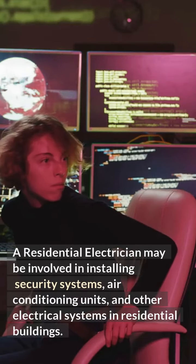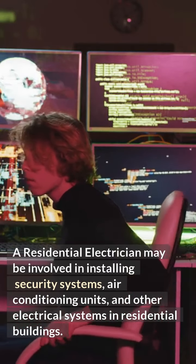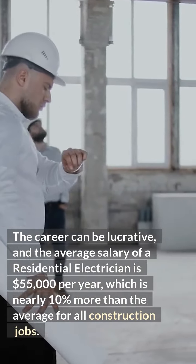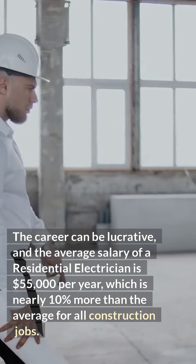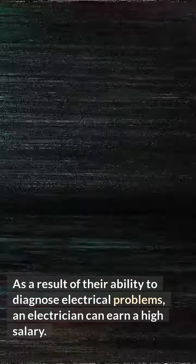A residential electrician may be involved in installing security systems, air conditioning units, and other electrical systems in residential buildings. The career can be lucrative, and the average salary of a residential electrician is $55,000 per year, which is nearly 10% more than the average for all construction jobs. As a result of their ability to diagnose electrical problems, an electrician can earn a high salary.